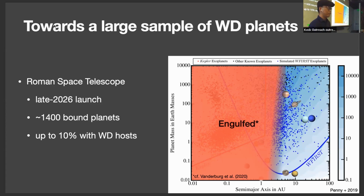Another interesting aspect is that Roman will be observing from space, which means that it's going to be diffraction limited, and it's able to constrain the lens light on its own. It's not relying on follow-up observations like ours. It'll be possible to immediately identify some of the planets with white dwarf hosts. But I would imagine Keck will still play an important role to confirm some of these candidates in the Roman era.